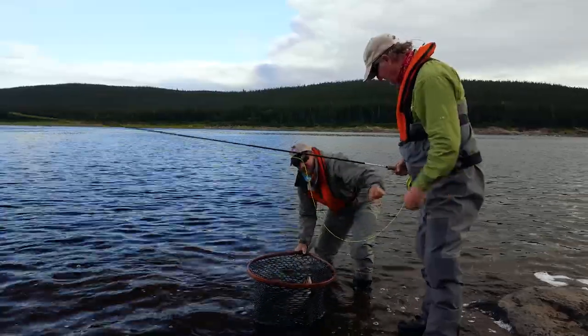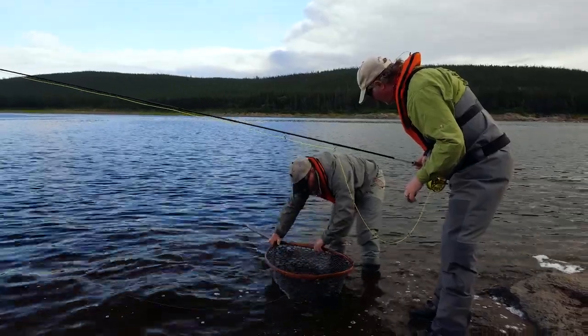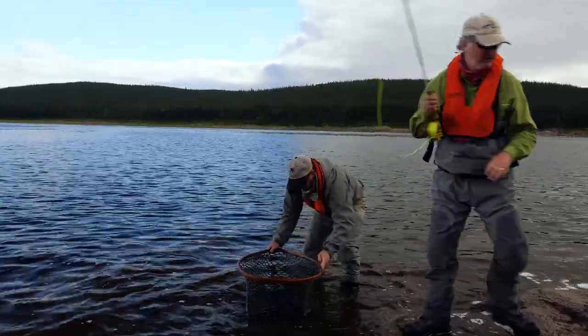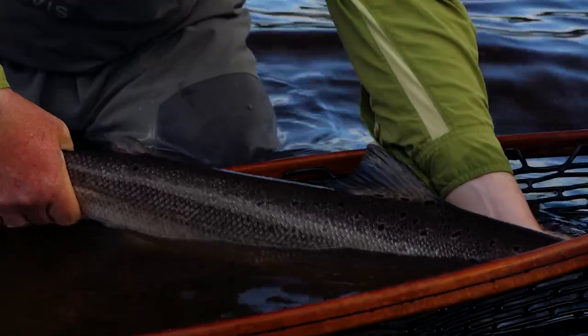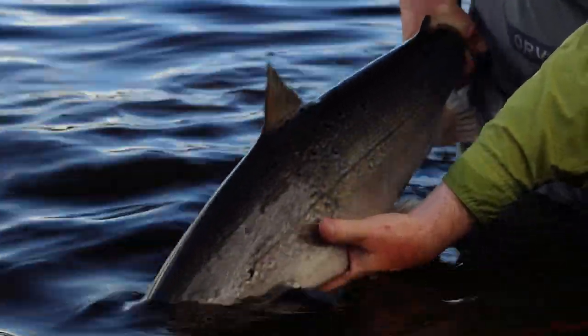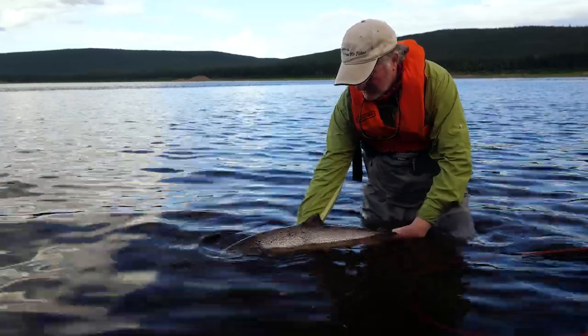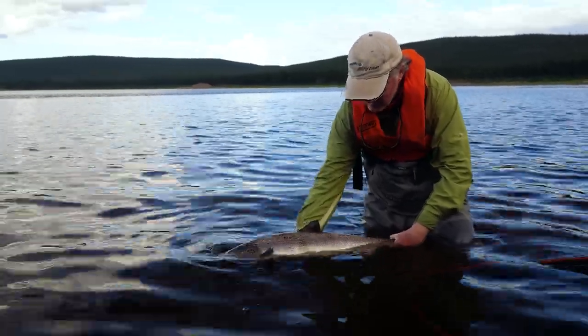Holy. There you go. Wow. Eyes out. Is that a male or female? I think it's a female, isn't it? Yeah. Wow, I'm going to put my rod over here. Whoa. There you go. What a beauty, Colin. Beautiful. Just let him break when he's ready. Beautiful fish. And coloration, just darkening up.